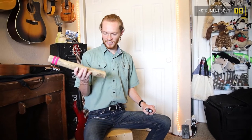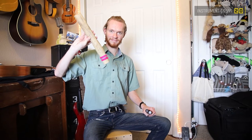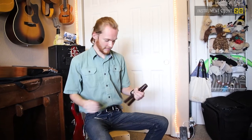Finally, on my list of random percussion instruments, I have this rain stick that I'm borrowing from Michael. And I've got these claves that I'm borrowing from Michael. So next on the list, I'm going to talk about my wind collection.